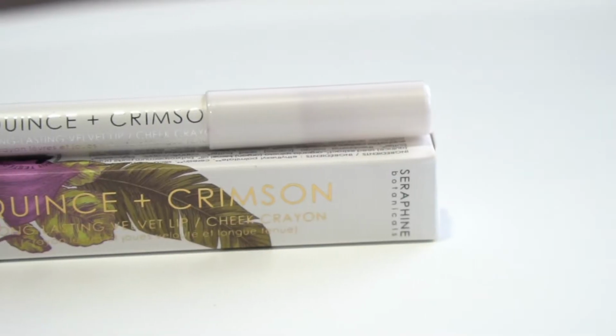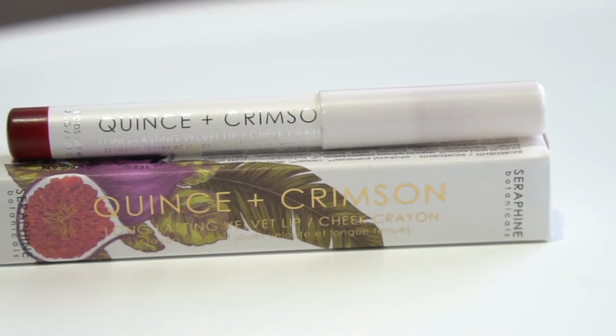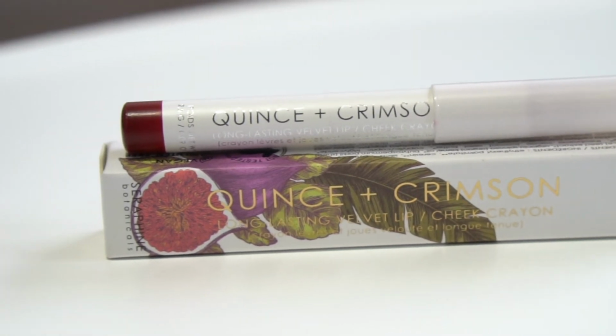It's perfect for winter because it's always easier to rock a red lip in winter, and it complements any skin tone. Yeah, it's beautiful. You can also mix it with a bit of your favorite lip balm so you control the color. So you can do a lighter red or a darker red, whichever you prefer.